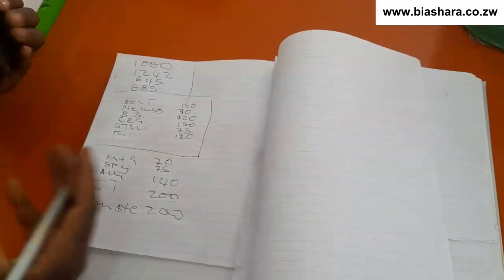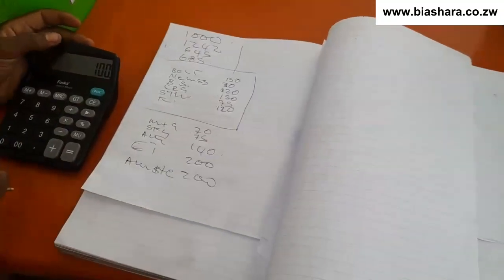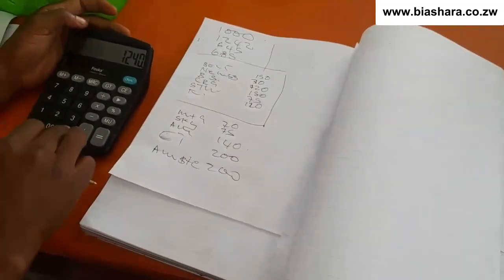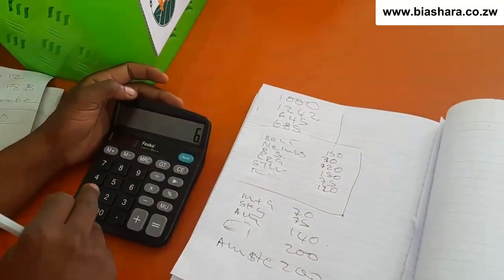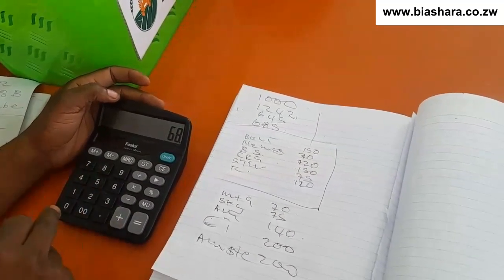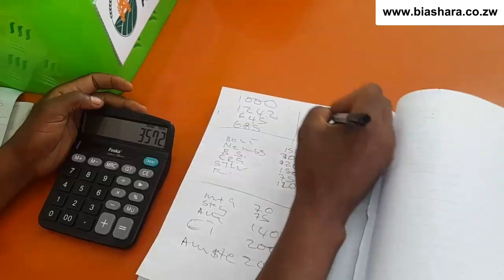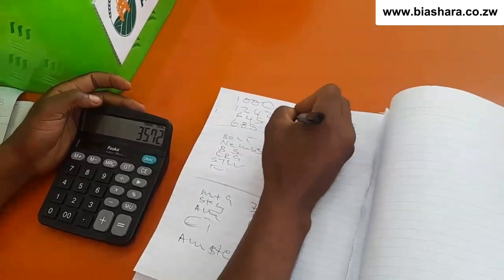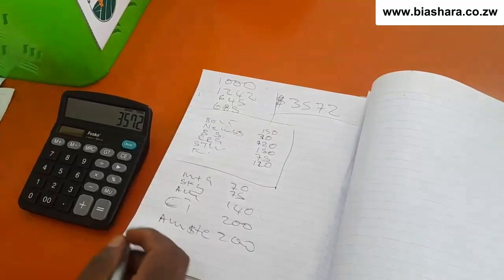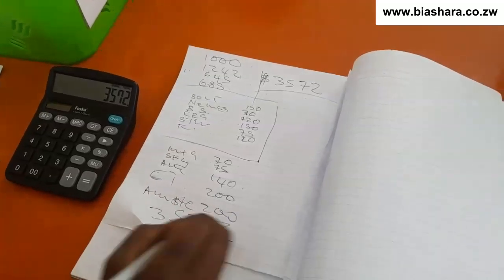Irrigation, electricity, and miscellaneous, we just add, some are fixed cost. So 1,000 plus 1,240 plus 645 plus 680. So it's something like 3,572 is our total cost. Right. Okay. So we are saying our cost is something like 3,572.